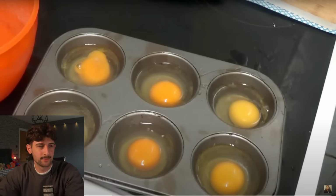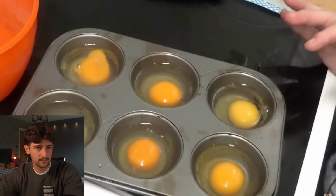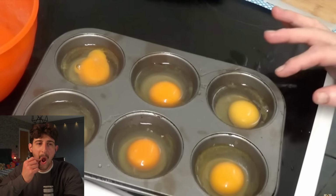I've seen recipes like this before where people just cook eggs in muffin tins. So it can, yeah, I don't know. Might go downhill from here though. See, I have cracked 6 eggs in. Nailed it, by the way. Only one of the yolks is broken. Whether they break up or not.